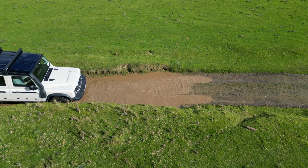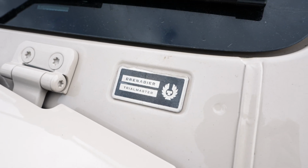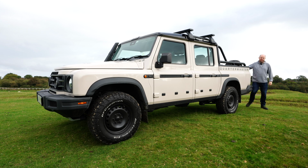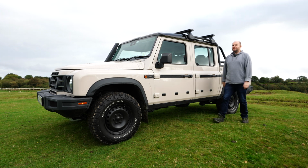why not? People who maybe have a few more quid than would get you into a Ranger Raptor or a Volkswagen Amarok in Panamericana spec. Indeed, speaking of spec, this is the Trialmaster version of the Quartermaster. So with all that intro explained, let me bring you on a tour of this massive vehicle.